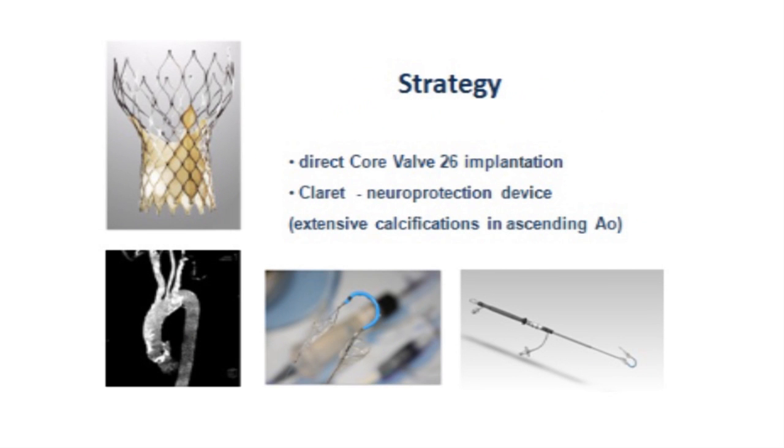So here is our strategy. We would like to perform a direct CoreValve 26 implantation with right femoral approach, and due to massive calcification in the ascending aorta in a relatively young patient, for neuroprotection we would like to perform the procedure with the Claret protection device. And now I would like to ask Professor Piotr Szymański for an additional presentation of the echo examination. Piotr, please.